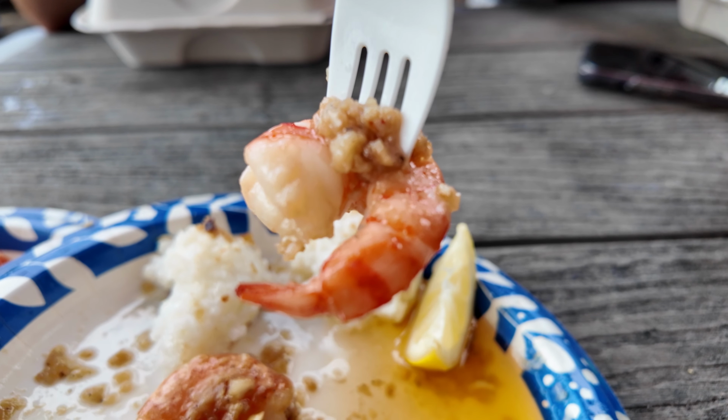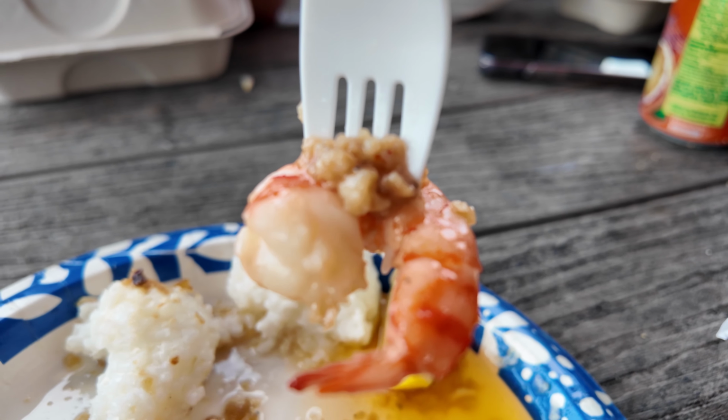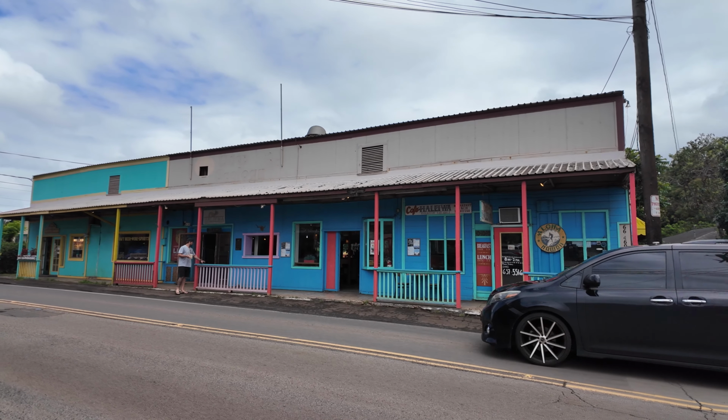I think what Kitcha said in that video was like, you never forget your first North Shore shrimp. So if this is the first time you're eating North Shore shrimp, it's gonna be the best you've ever had. My first just happened to be Big Wave. I think if I came here first, I would probably tell you the same thing I did over there, which is, this is the best shrimp I've ever had. I get why this is so popular.